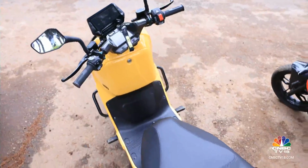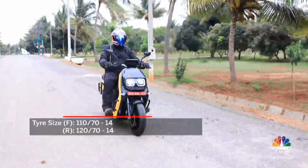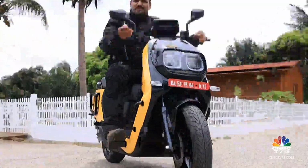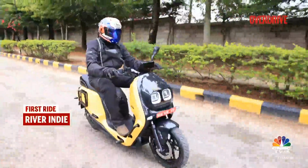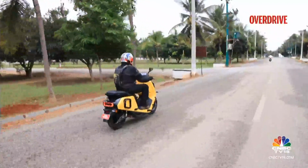The forks aren't through and through, yet they offer excellent front-end feel and stability. And contributing further to that are the 14-inch wheels and the MRF tires, which offer excellent stability and grip around corners. Think of this to be an electric maxi scooter that will comfortably ferry you from point A to B with enough space for your shopping and spacious seating for two.